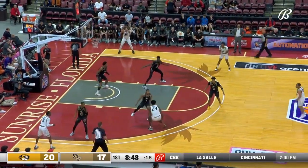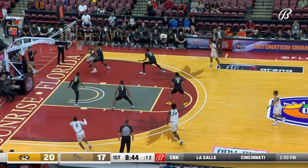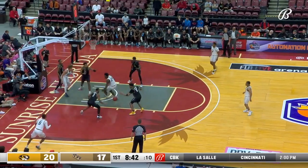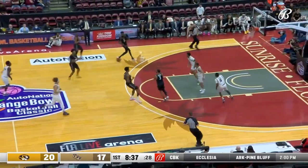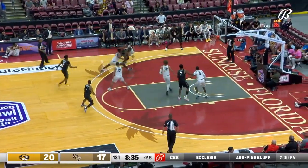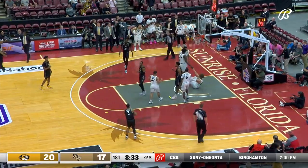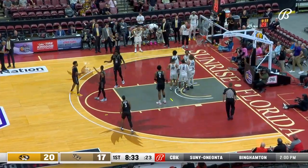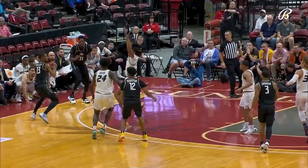Three-point lead for the Knights. Brown. There's Carter. And gave it away. Back is Johnson. He's had a strong start. Kelly in the drive. Foul is called, and it will be a blocking foul on Noah Carter.